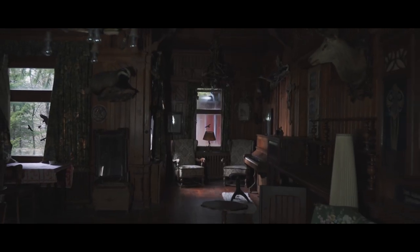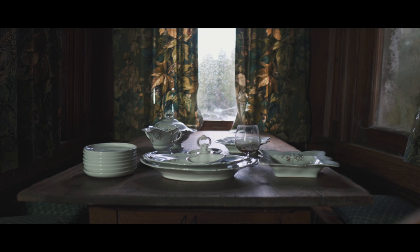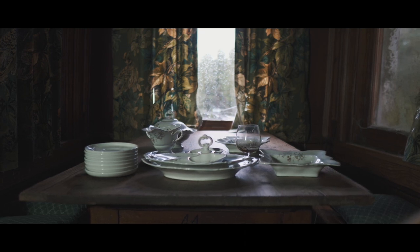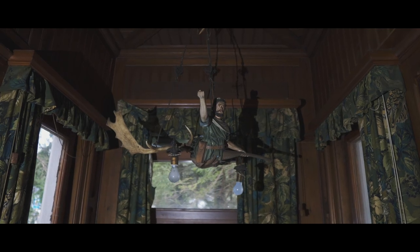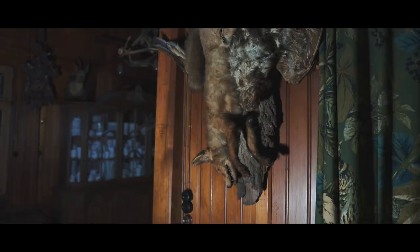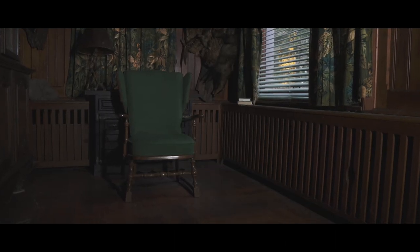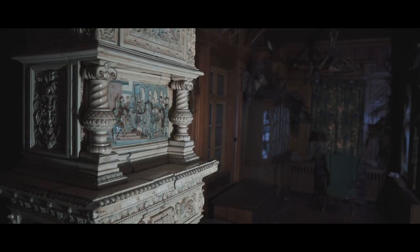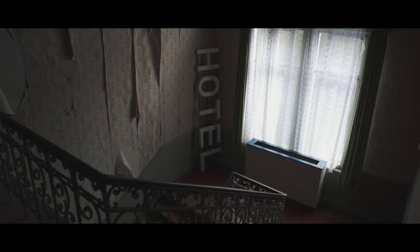Just try to go back in time, and imagine all those people eating and drinking, simply enjoying this place. It seems like only yesterday.